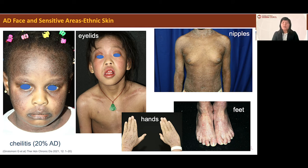We see also a lot of nipple involvement, especially in Asians and African descendants. Look at this patient here at her nipples. And also hands and feet involvement. Difficult sometimes to make the diagnosis, but you have to associate it with atopic dermatitis clinical signs.